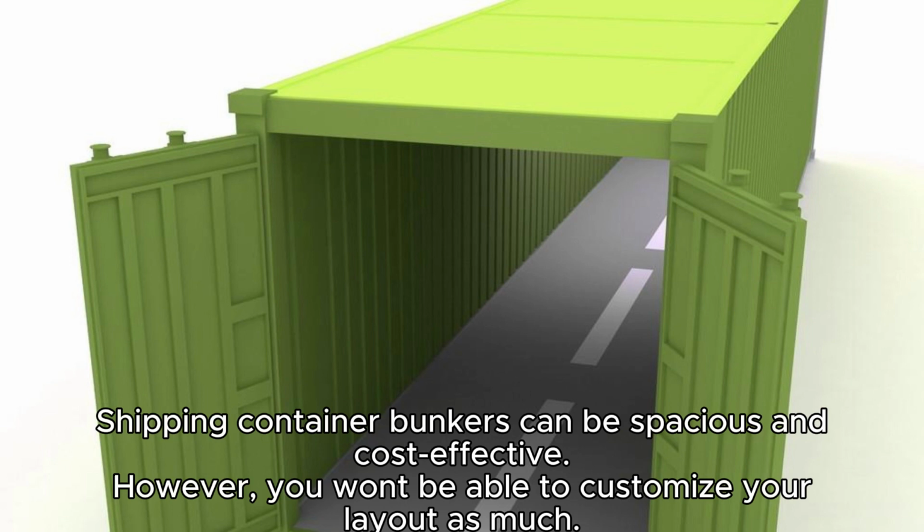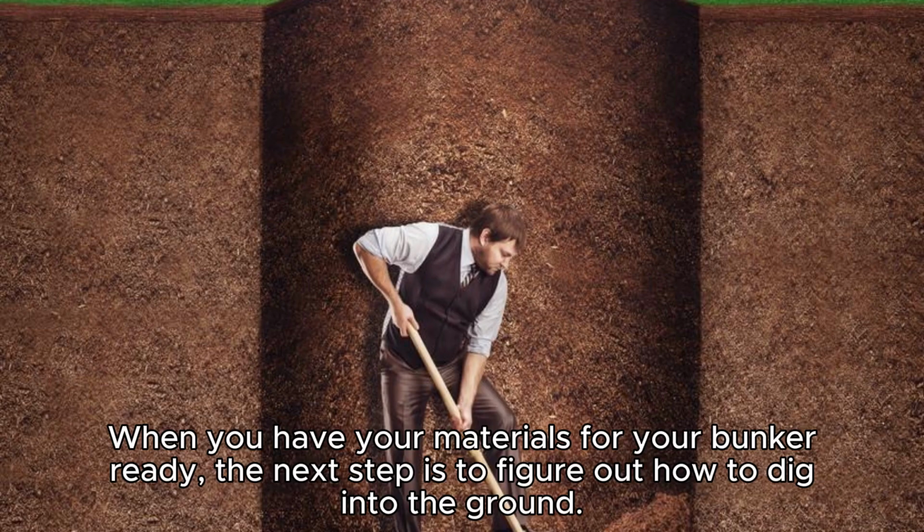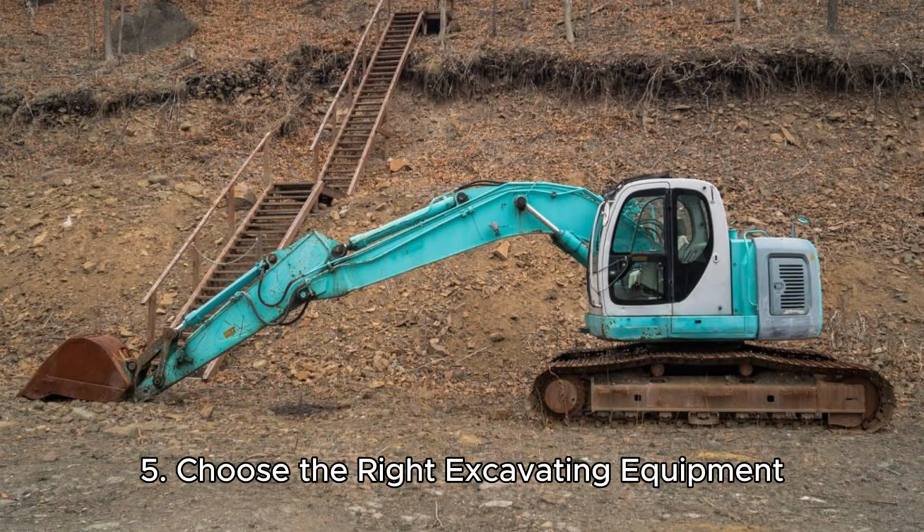Shipping container bunkers can be spacious and cost-effective. However, you won't be able to customize your layout as much. Shipping containers would also need to be reinforced, as shipping containers aren't built to be buried. When you have your materials for your bunker ready, the next step is to figure out how to dig into the ground. 5. Choose the right excavating equipment.